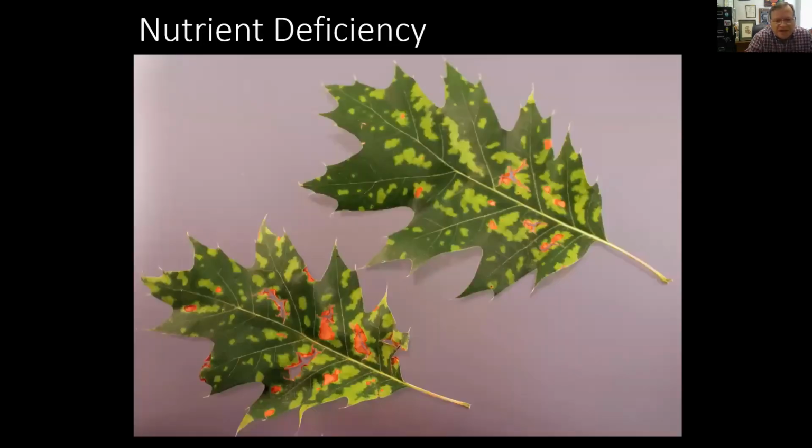This was an interesting sample this summer. We've had a sample from this landscape before. It was the same problem, and we weren't able to figure it out. The soil test really didn't show us a lot. I think when we did a plant tissue analysis, this is from Nashville, our Nashville soils tend to be more alkaline. This was a manganese deficiency on oak.